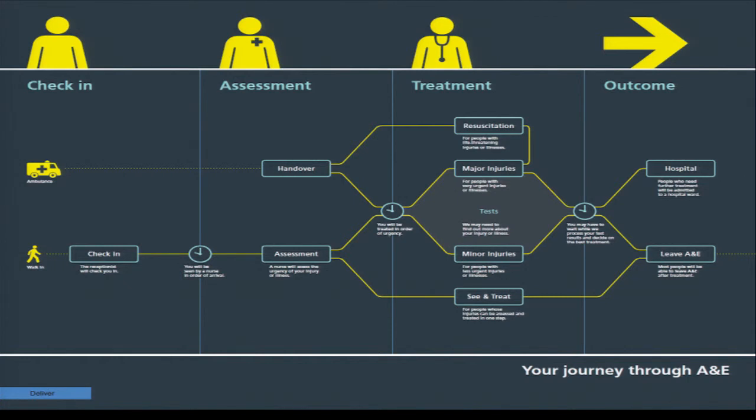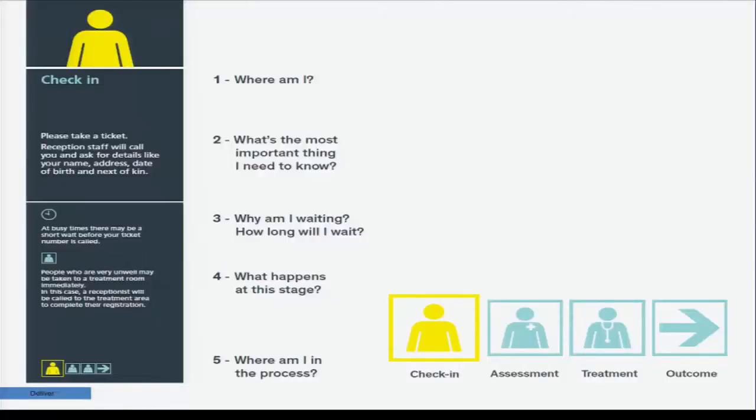So it is displayed large scale in waiting areas, so it should be one of the first things patients see upon arriving in A&E. And it displays the patient journey as a series of stages with stops along the way, including waiting. In addition to the process map, we have a series of panels.